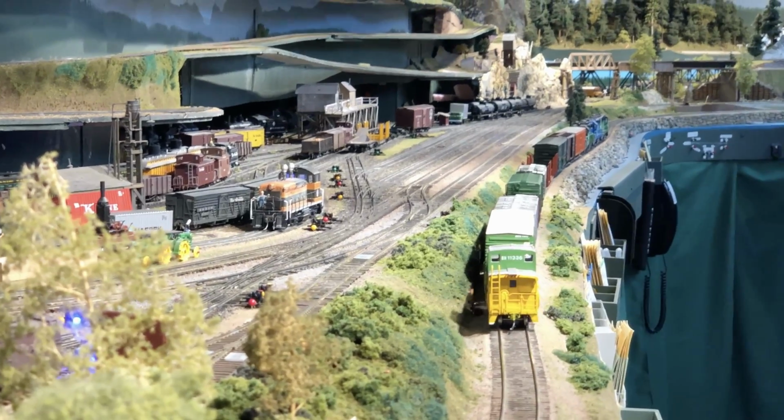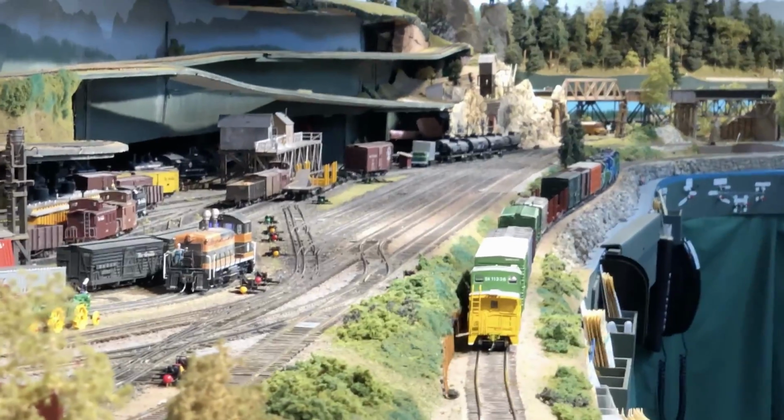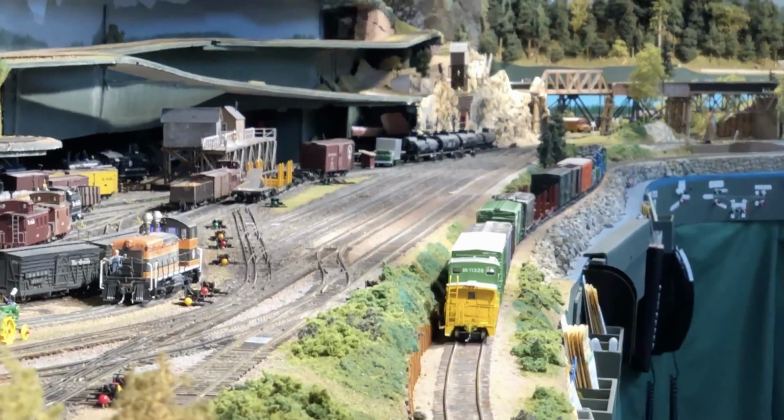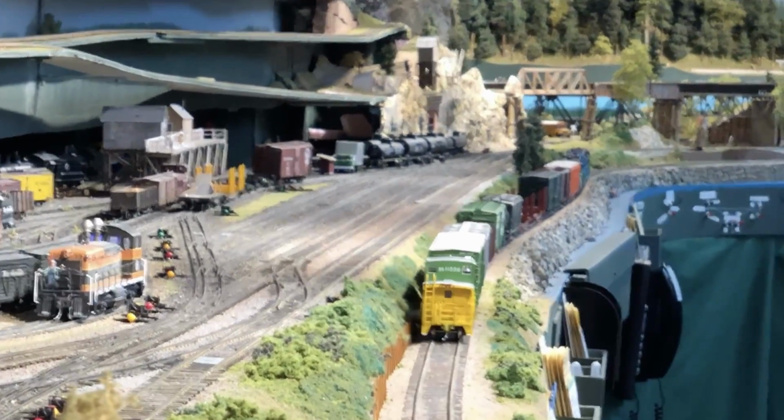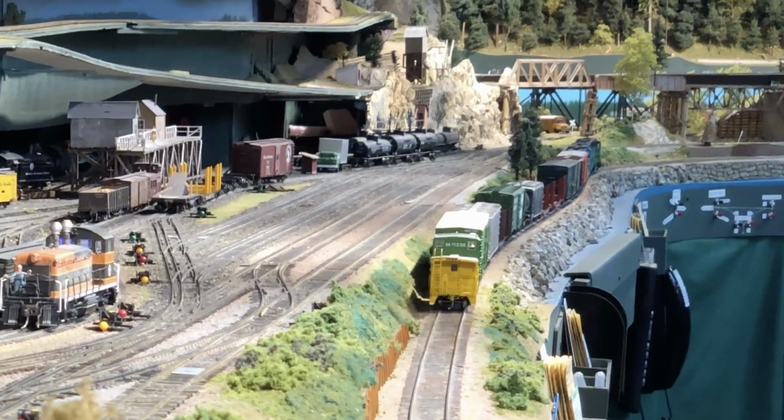If you look way off in the distance, you can see the coal train moving from right to left. And as soon as we finish up this shot, we'll go over and watch that coal train going through downtown Seattle just briefly.